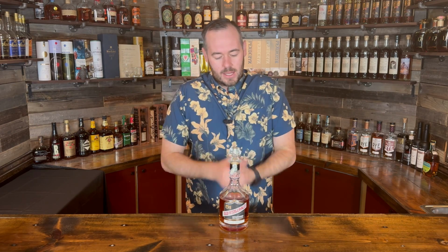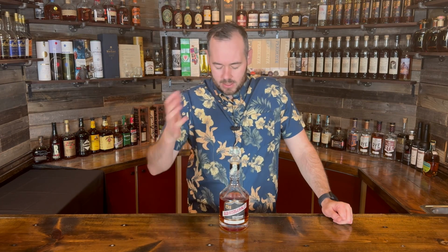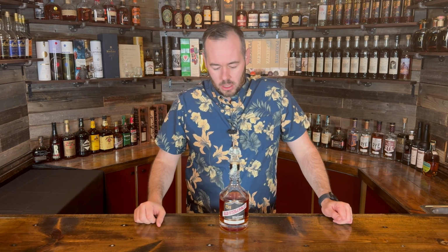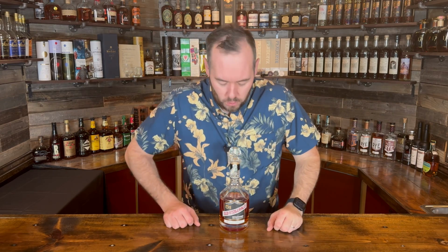If you can find it, I wouldn't like to put a price on it, maybe $300 I guess. I don't know what these go for on some markets or crazy marked up shops, but I think if you pay more than $300 for it, even though this is a superior whiskey to the Elijah Craig 18, I still think the Elijah Craig 18 is great on its own, so I would just stick to paying like $180 for that instead of $300 for this.